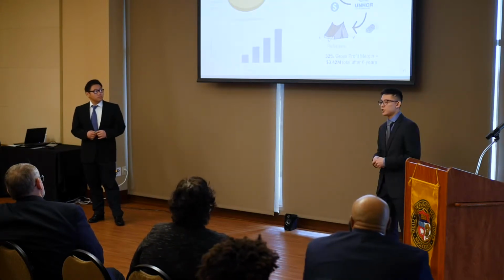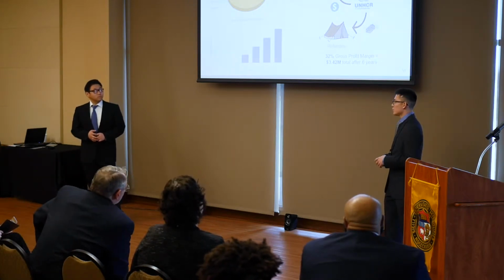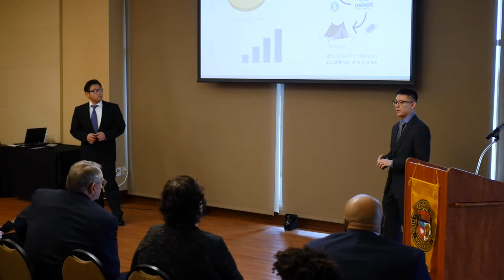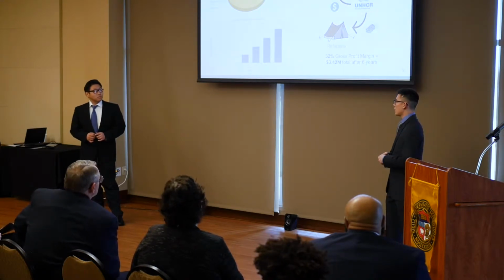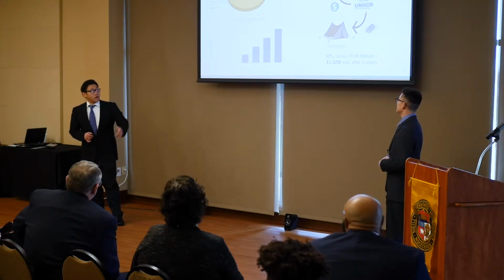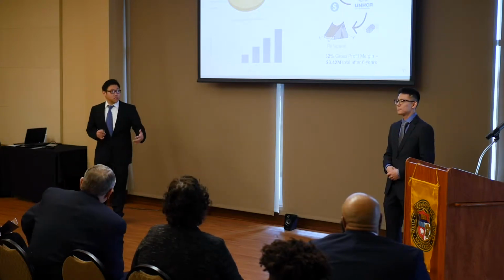However, this is isolated just to one market segment. In the future, we hope to design additional models to solve homelessness, deliver shelters to natural disaster victims, and even deliver shelters or places to live to military forward operating bases. And that's a brief diagram that shows how our business works.